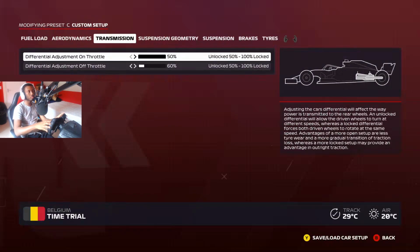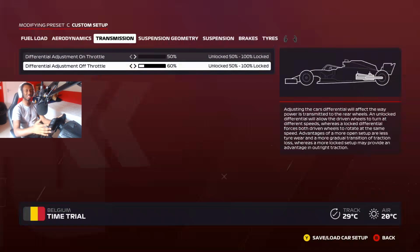The reason why I've gone with 50 is because there's a lot of corners where you're going to be really attacking the corners and using the throttle quite a lot during those corners. For example, that left-hander just after no name. I don't really know the name of this corner, but basically you want to just throw the car in, lift off, and then put your foot right back on the throttle. And you really need the car to be able to rotate in situations like that. So that's why I've gone with the 50. And 60 to 65 is pretty much standard when it comes to F1 2020 for the off throttle differential.